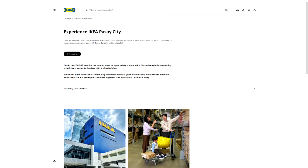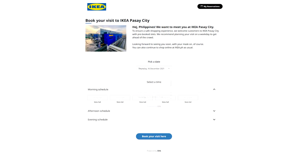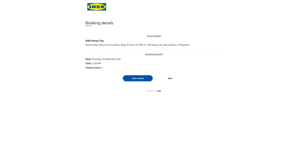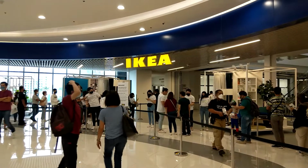Customers can pick an available date and time in 30-minute intervals and can bring 2 other people with them per booking. We were scheduled to visit the store last November 26th, but our booking was canceled the day before by IKEA, quote-unquote, for our safety. I assume that they've gotten more bookings than what the store is allowed to accommodate.